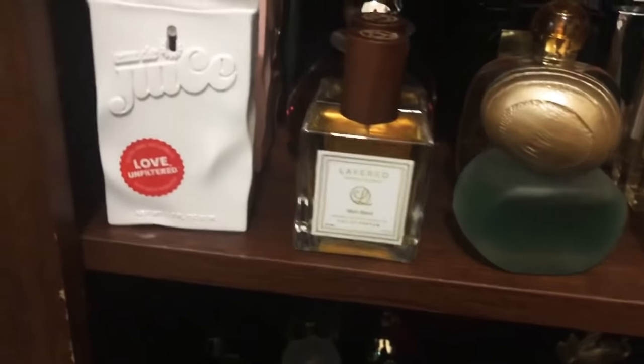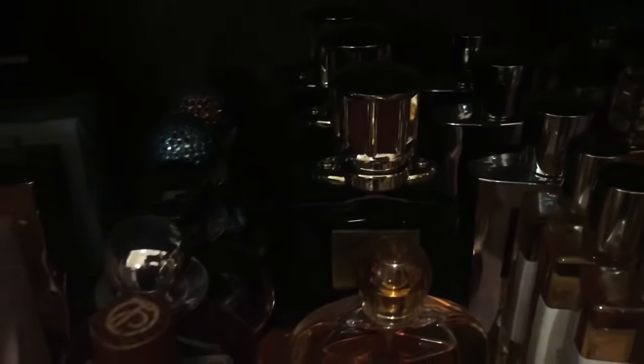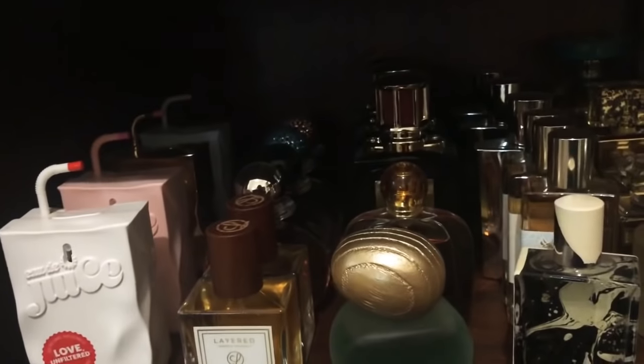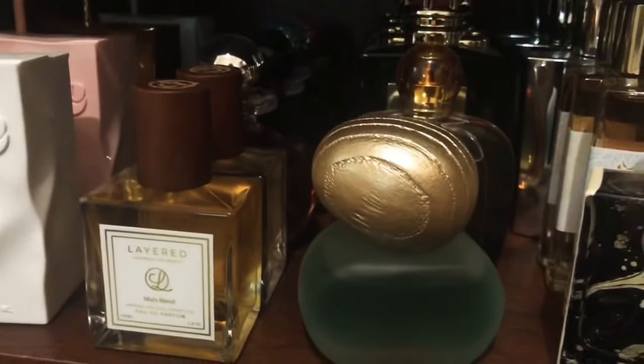Then I have the Belayered fragrances. I have the Michelle Germain fragrances. Back there, you can see the Perry Ellis Oud. Some of the best fragrances for the price. They are astounding. Then I have my Too Late to Love from Maja Pacali.